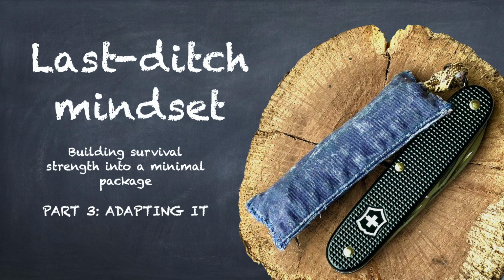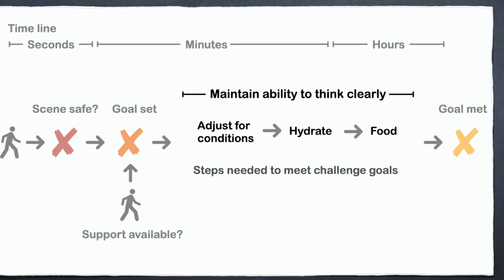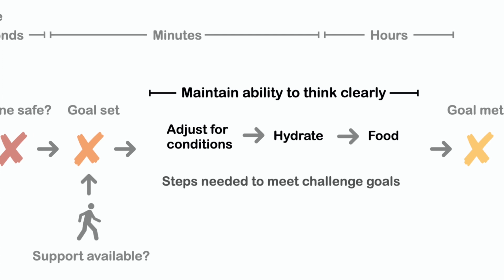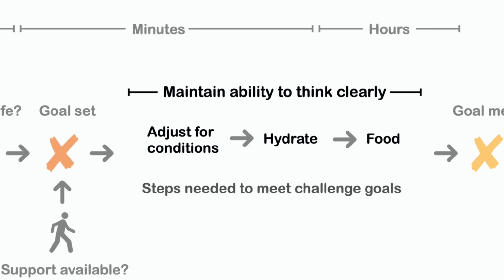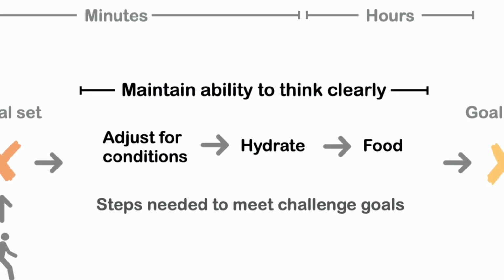When facing a crisis or challenge, the most important survival tool is the ability to think clearly. To think clearly, find personal safety, maintain a workable body temperature, and stay hydrated. These would be essentials for a short-term, meaning a few hours, last-ditch environmental survival.